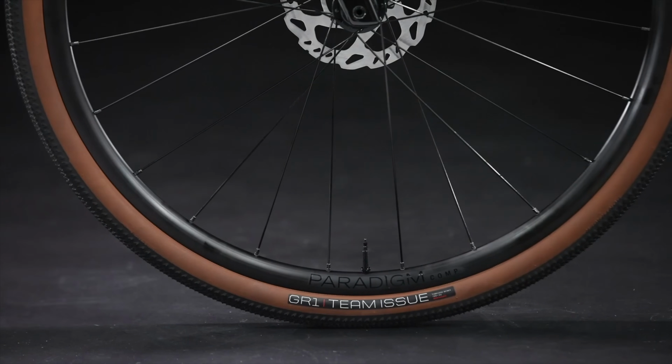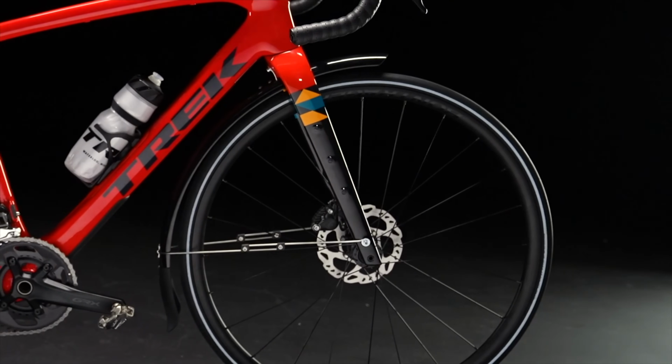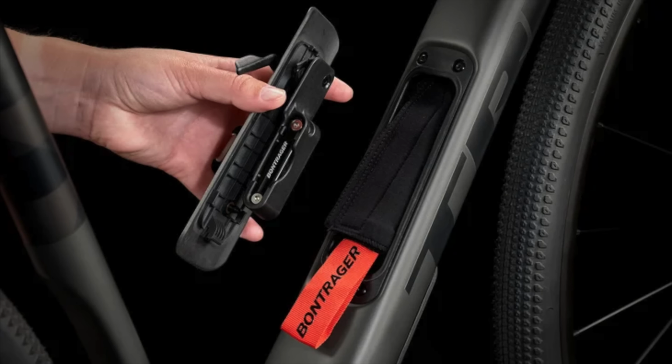So you get a frame decked out with all the bike packing details you want, space for 45mm wide tyres, and loads of mounts including mudguard eyelets as well. So really a versatile do everything option. You can get down to your storage compartment for all your snacks and tools as well.